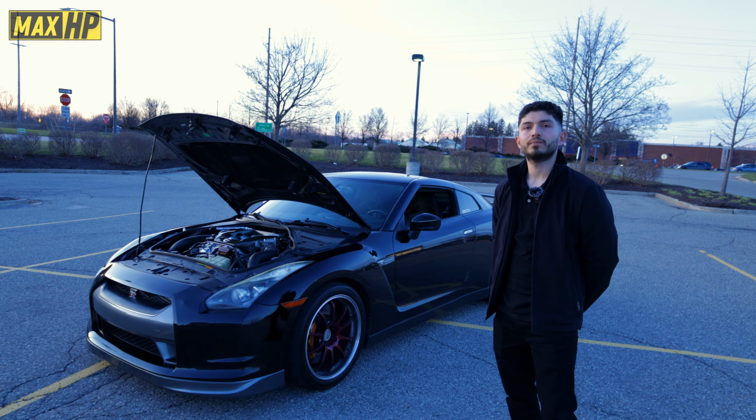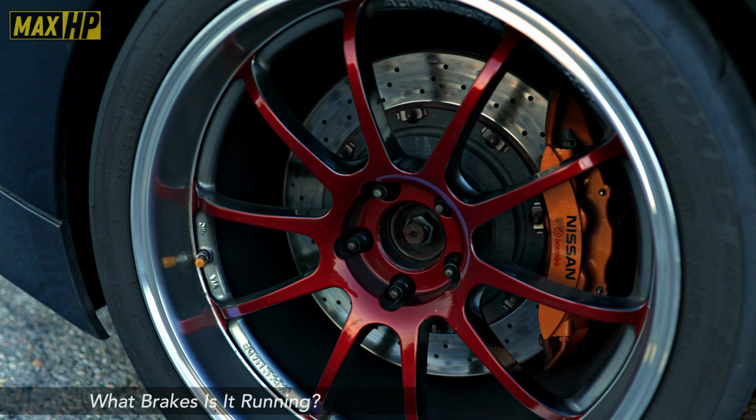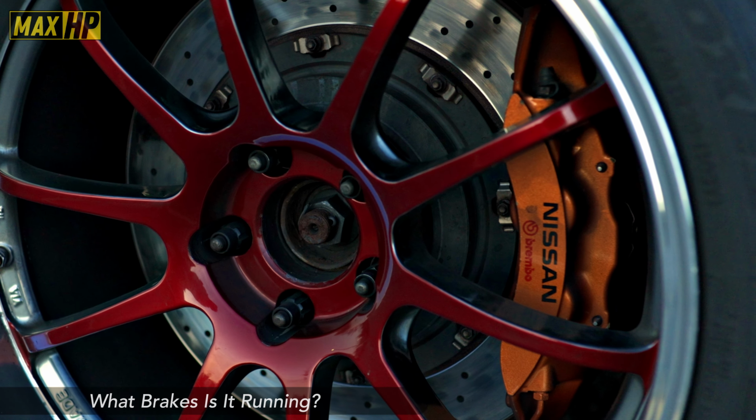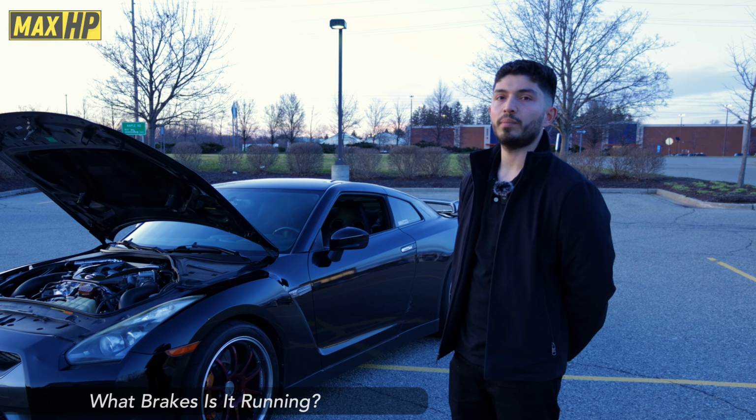And with this much power, you need the stop. So what are you running for brakes? For brakes, I just have upgraded rotors. I believe they're called gyro discs. The pads are Endless pads. Nothing fancy, just a little bit better than stock.